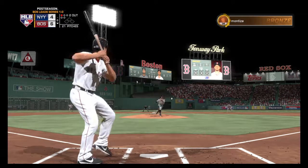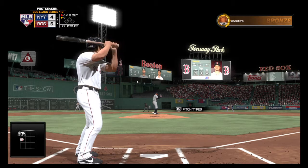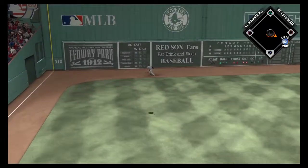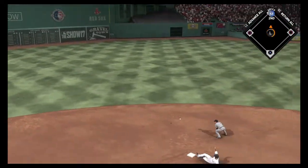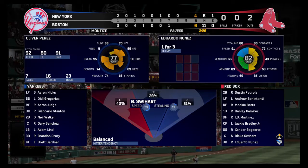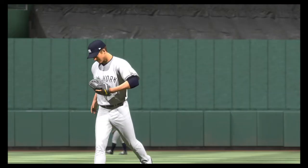The set and the 1-0 pitch. Good looking sinker on the inside corner. Ready to deal. Here's the 1-1. There's a swing, and he sends a ball high in the air into left field. Hicks going back on it, but he has no chance to make the play. It's off the wall. And now he'll get into scoring position with 2 away. Coming to the plate now, Eduardo Nunez. Great opportunity for him here, and a run scored.